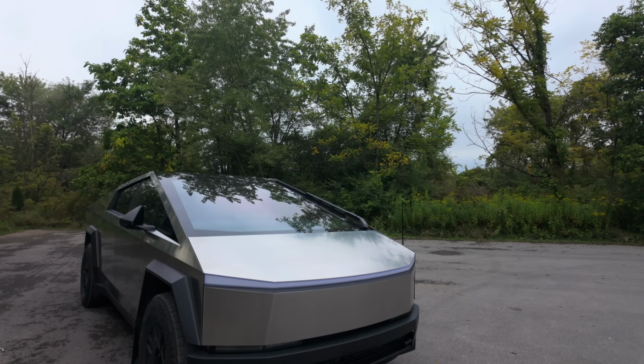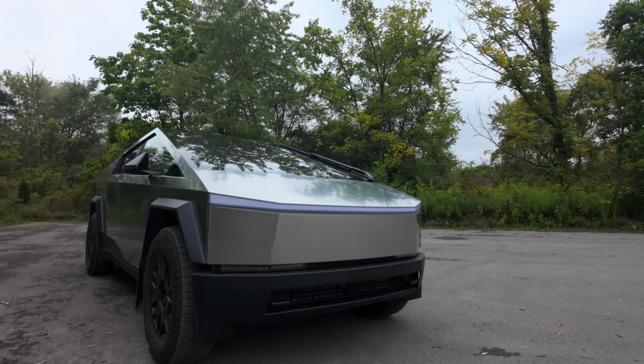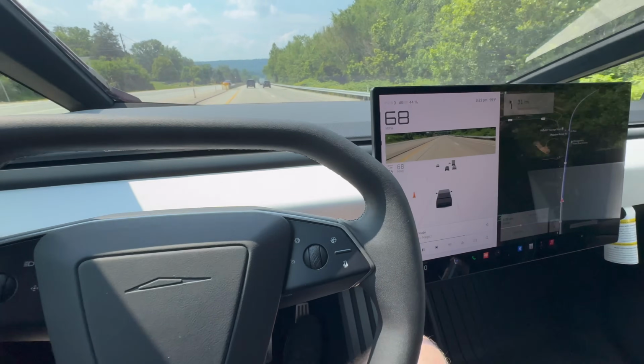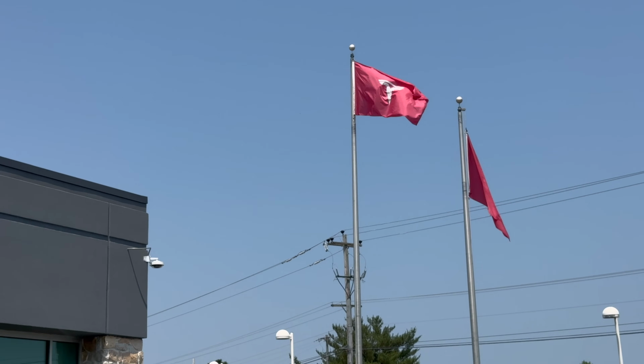Now, it's safe to say that the world of Tesla news is pretty crazy right now. I mean, we just saw Tesla end the Foundation series here in the United States, so anyone can jump online and order it. And now deliveries have officially begun in Canada and Mexico.